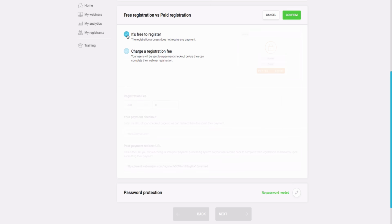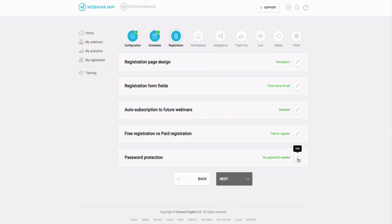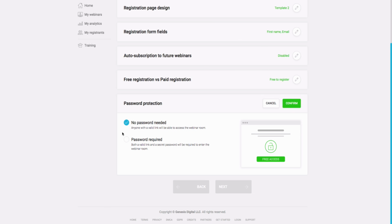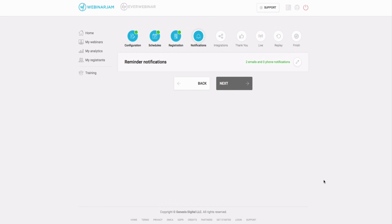So I really like that. For this one, we'll do free to register. Okay, and you can actually make it so that it's password protected to actually get inside the event. I never usually do that, but again, that's something that's pretty cool if you want to have that.